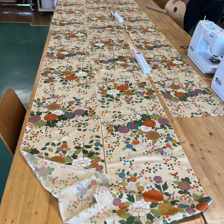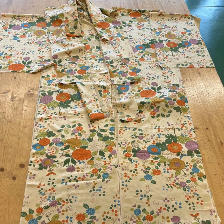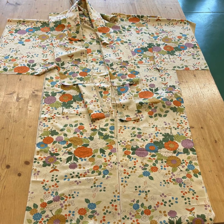And here in the picture too, you can see how the fabric fit back together. Unfortunately, I forgot to take a picture of the kimono before I deconstructed it, but hopefully you can see approximately where each piece was, and I hope you get the idea.